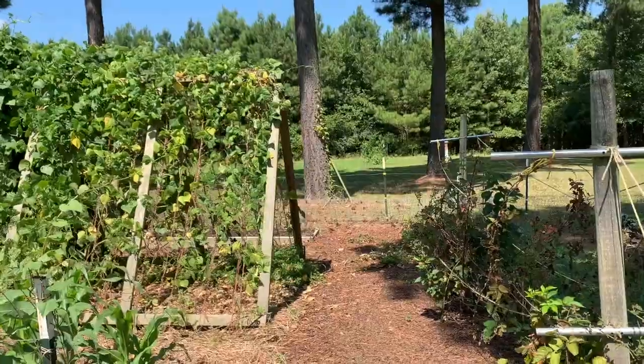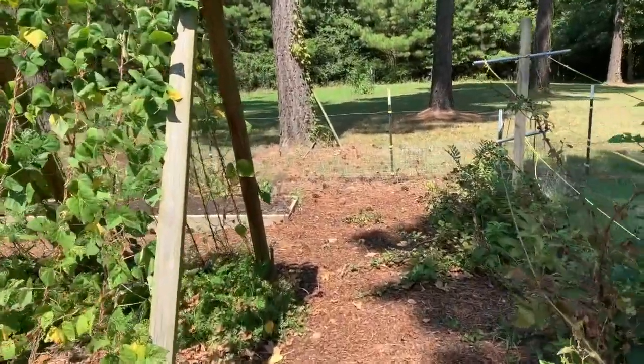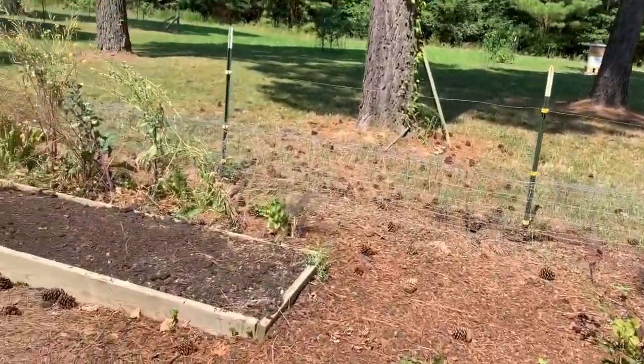So now let's take a look at the other side of the garden. Walking through here, I've got blackberries and raspberries that have already fruited and they're done for the year. I'll eventually need to come and clear those out.